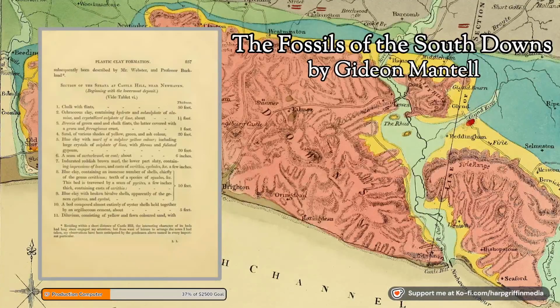6. A seam of surturbrand or coal, about 6 inches. 7. Indurated reddish-brown marl, the lower part slaty, containing impressions of leaves and casts of Cerithia, Cyclades, etc., a few inches. 8. Blue clay, containing an immense number of shells, chiefly of the genus Cerithium, teeth of a species of squalus, etc. This bed is traversed by a seam of pyrites, a few inches thick, containing casts of Cerithia.